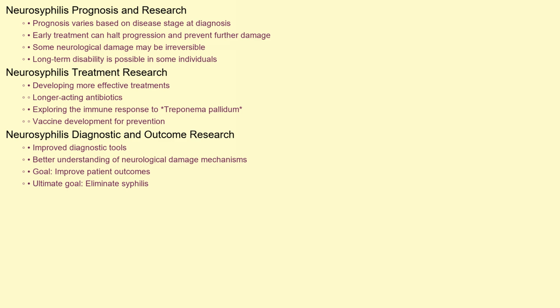The prognosis for neurosyphilis varies depending on the stage of the disease at the time of diagnosis and treatment. Early treatment can often halt the progression of the disease and prevent further neurological damage. However, some neurological damage may be irreversible, and some individuals may experience long-term disability.